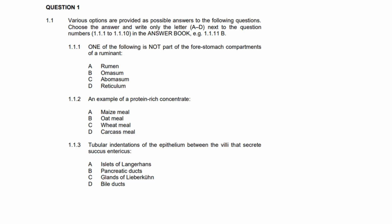Now you just need to know that the only true stomach in a ruminant is the abomasum. We call the abomasum a true stomach. Here they're asking which is not part of the four stomach compartments. So the abomasum, being a true stomach, won't be part of the four stomach compartments. So option D will be the correct answer, because the abomasum is a true stomach. All four are components of a ruminant, but the abomasum is a true stomach, not a fore stomach.